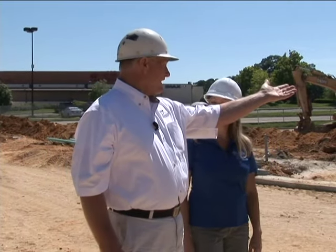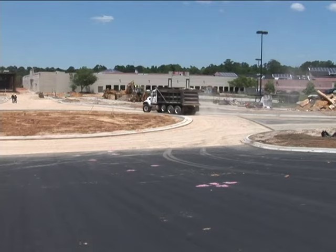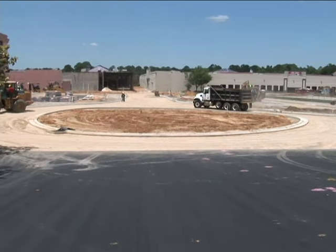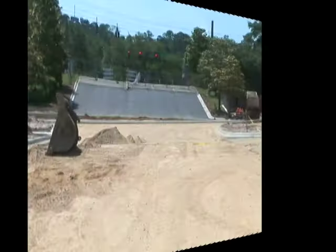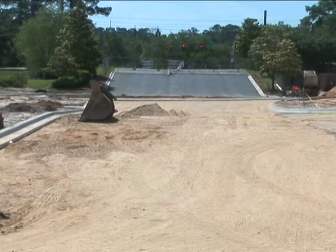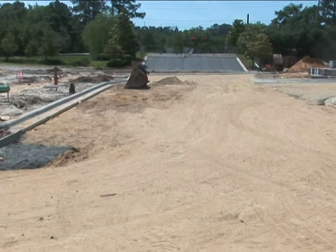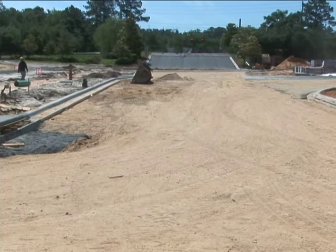If you can take a look at where we've paved now from John Knox down to the roundabout, you can see the asphalt there. We milled all of the asphalt up that was on the project where we're doing all of our work, and then that is recycled into new asphalt.